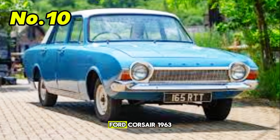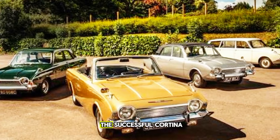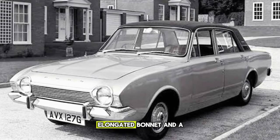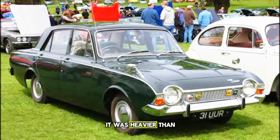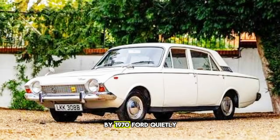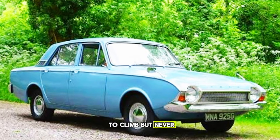Number 10, Ford Corsair, 1963. The Ford Corsair was meant to sit above the successful Cortina, offering buyers a stylish, slightly more upmarket option. American-influenced lines, elongated bonnet, and a better interior gave it flair. But the reality fell short. It was heavier than the Cortina and offered no real performance boost. Drivers expected refinement, but found a sluggish ride. By 1970, Ford quietly discontinued it. A car that tried to climb but never left the bottom rung.